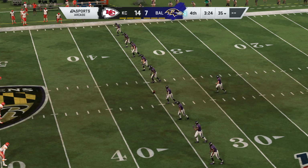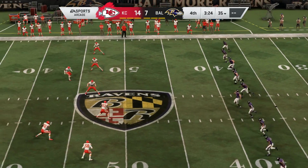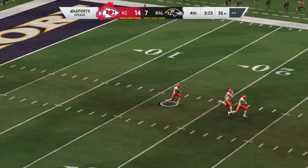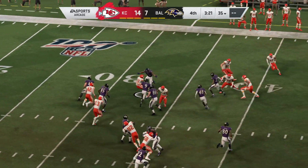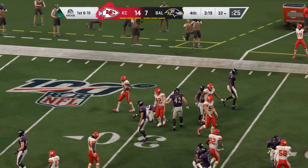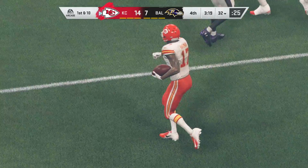Tucker now to kick it away following the touchdown. This will be fielded at the 6. Solid return, pretty good field position. They'll start at the 32-yard line.